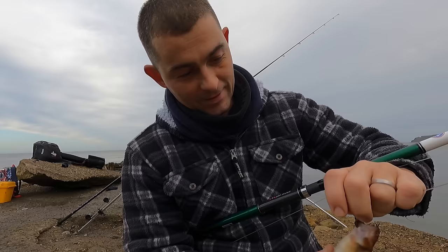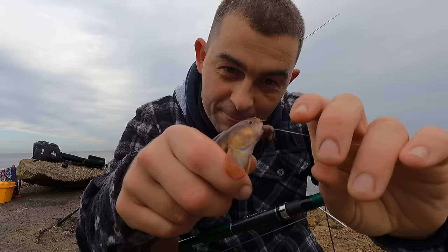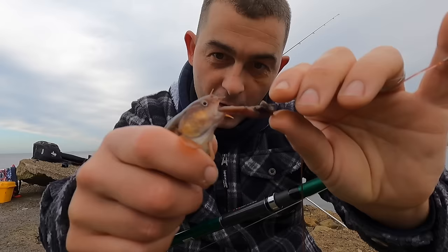This one actually is not a normal rockling. This is a five-bearded rockling. I don't know whether you can see that, but four on the top, one on the bottom, five-bearded rockling.